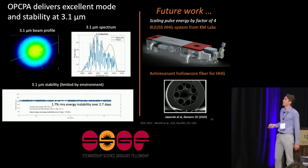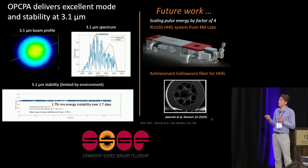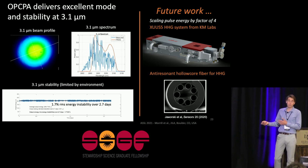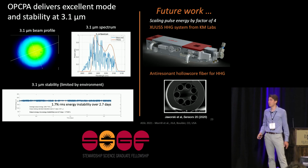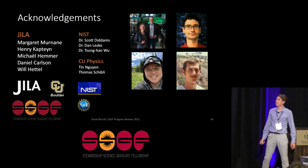This is a Zeus laser system, which is built by KM Labs, but we're modifying heavily to work at 3 micron. And the final thing that needs to happen with our laser system is a slight scaling of the energy, which we're working on right now to get our pulse energies up to the millijoule level. And that basically summarizes my talk.